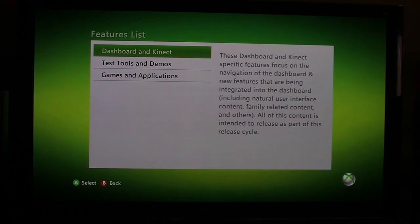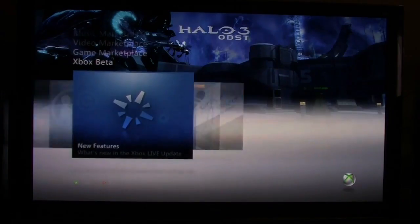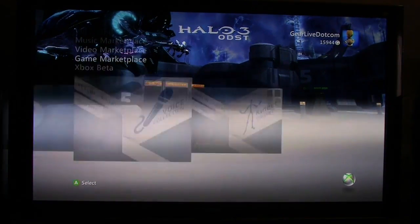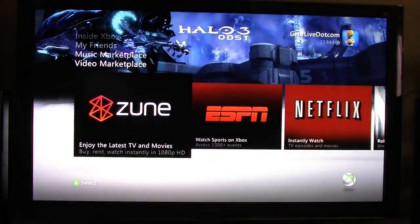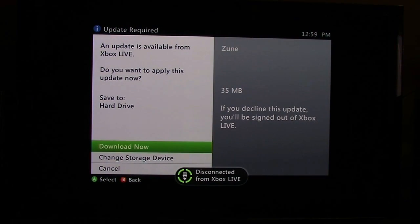Of course, also a big part of this is Kinect. We do not have a Kinect demo unit yet, though, so we can't show any of that kind of stuff. Not yet. So let's go into one of the new things here. Let's go into music. So there's Zune. It says it's basically you have to update the Zune app. We'll do that right now.